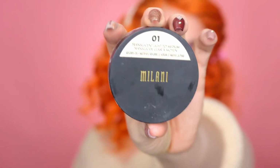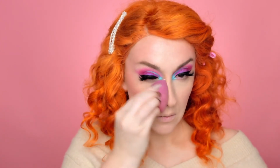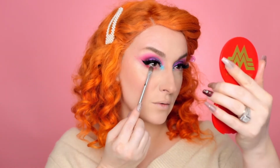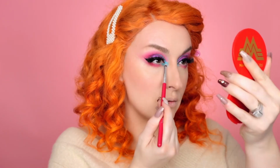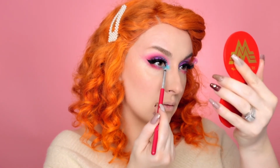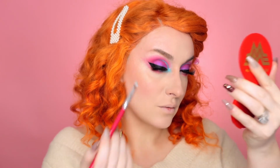For the powder today, I'm using Milani translucent powder in a number 01. It's basically translucent white powder. I am very oily in my T-zone, so I gotta have it. For the under eyes, I'm using the same pink shade that I use on my crease. And then in the inner corner, I'm dragging the teal color closer to the middle.